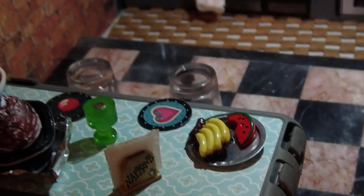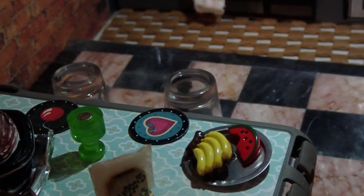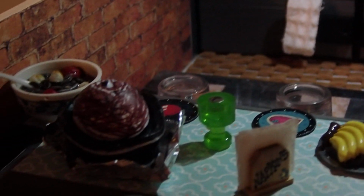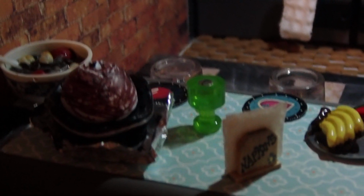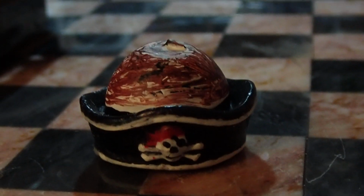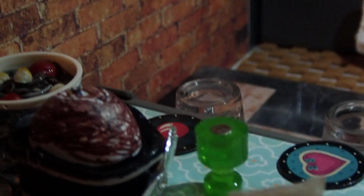And then there are 2 shot glasses back there as the seating area. The turkey is not a turkey. It's a pirate hat upside down. Maybe I can take it out so you can see what I mean. See? It's a pirate hat. But I covered the pirate part and put it in aluminum foil and just colored it with brown marker just to make it look like a turkey.